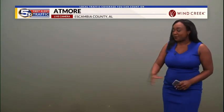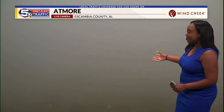Picking up where John left off, he said there is some fog out there, and he's not kidding about that. This is our Wind Creek camera. We're supposed to be looking along I-65 here in Atmore and County Road 14, but obviously very hard to make out that view. So if you're in Atmore, you are one of those people waking up foggy this morning. Make sure you're careful out there on the roadways.